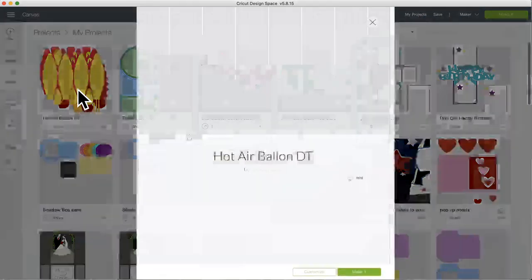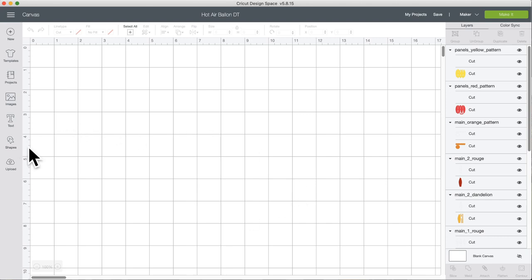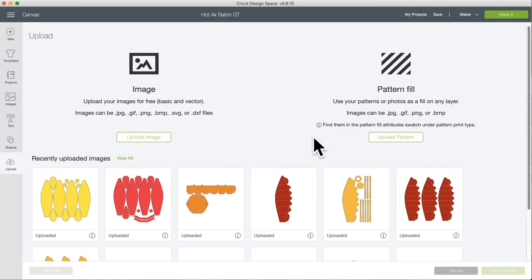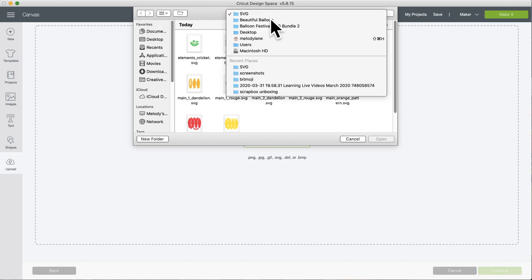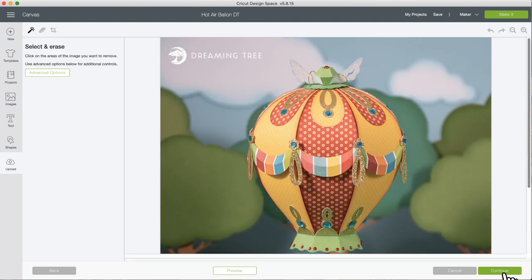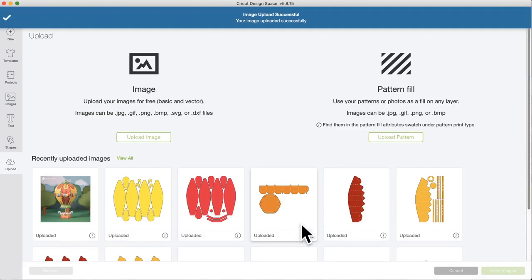Now, something else I could do, since you can't share SVGs, I'll go ahead and do this. So I'm going to open that up, and it's going to take a minute to open maybe. I'm going to go to upload, and I'm going to upload an image. Okay, beautiful balloon. So I'm going to upload this picture. This picture will just help me. I'm not going to edit it. I'm going to save it as the print and cut and click Save, and add it to my project.